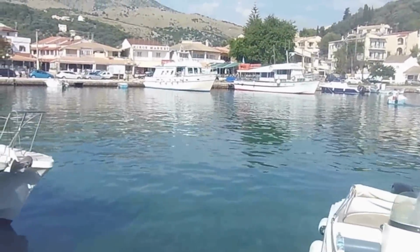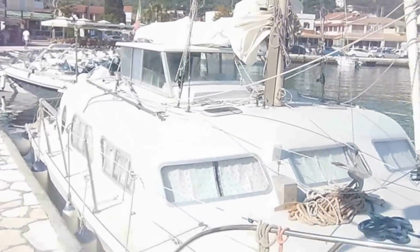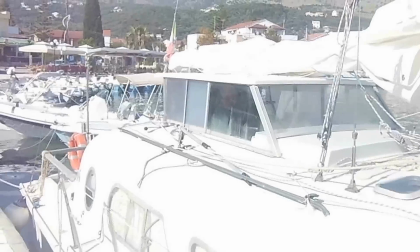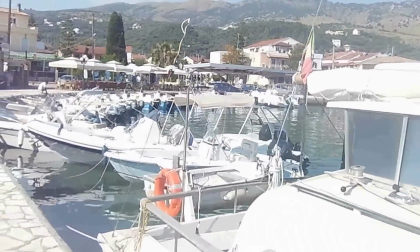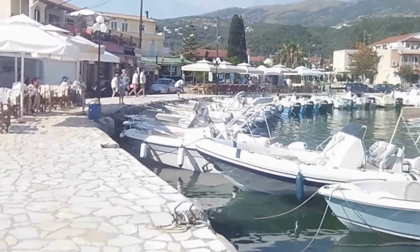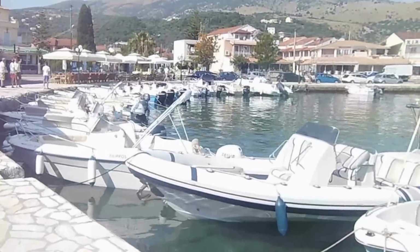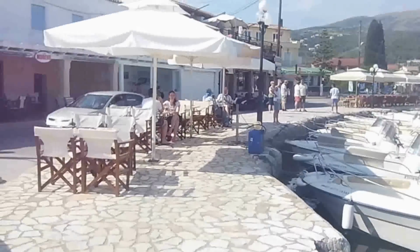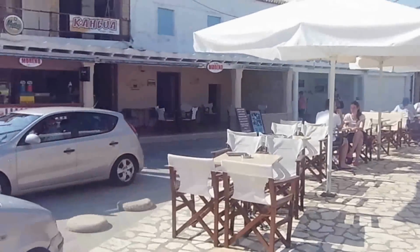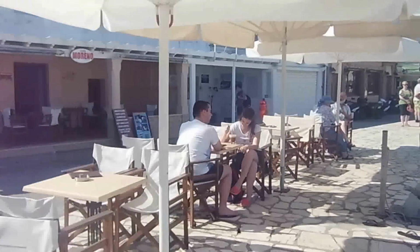Everyone's starting to mill about, looking towards a bit of boat hire, enjoying the early morning, going for coffee. Fantastic places to sit out here for coffee, great way to start the day. Philippos boat hire right in front of us, that's where all these boats are from. There's some absolutely monsters, but there's some nice little boats for beginners. Kalua bar there on the left.